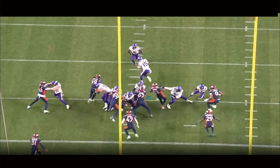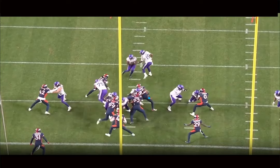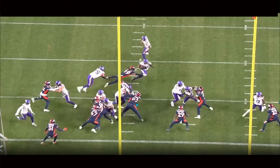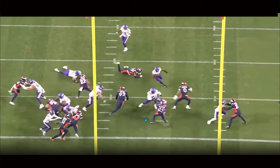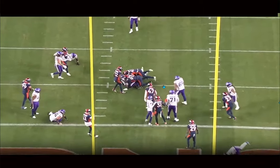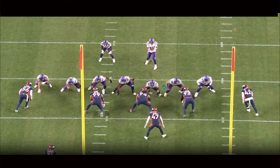6'5". Really good hand placement. Just is really consistent with his run game technique, which is a big thing. Like when he gets his one-on-ones, he knows exactly how to use his hands. He knows how his base, everything, bending in the lower half is all pretty good. And once he's able to recognize, identify where the running back's going, he's able to stack and shed pretty well. So those are the things that I really like about his game.